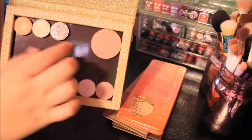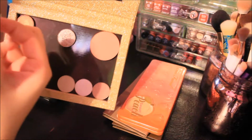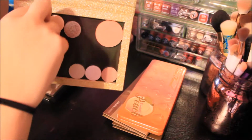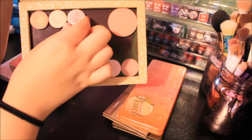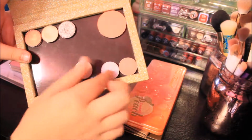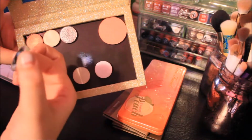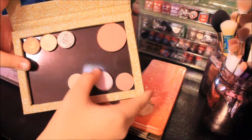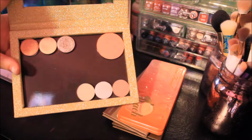And then I have 3 of the ColourPop shadows in Glass Bowl, Take It Slow, and Come and Get It. So I have those 3. And then my Makeup Geek shadows are Sand Dollar, Phantom, and Petal Pusher. So not very many, but I hope to expand this palette a little bit more in the future.